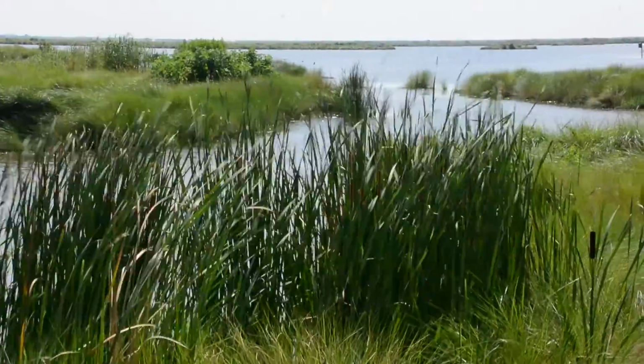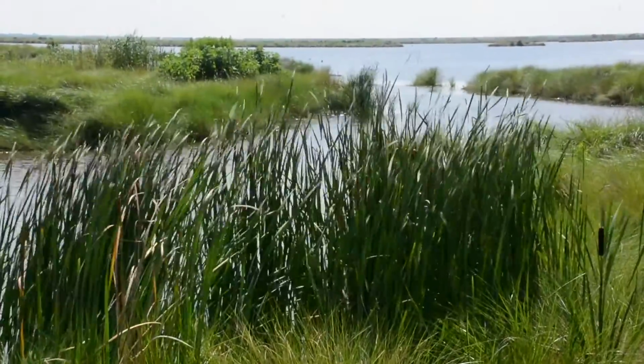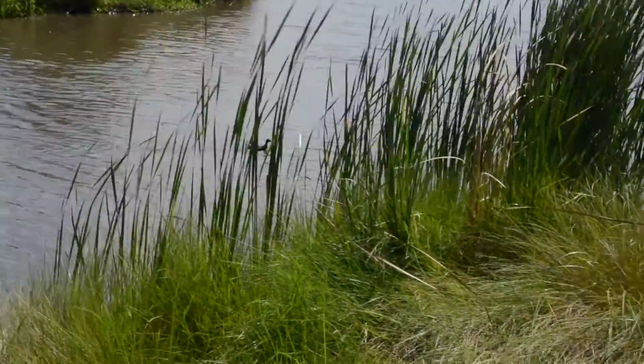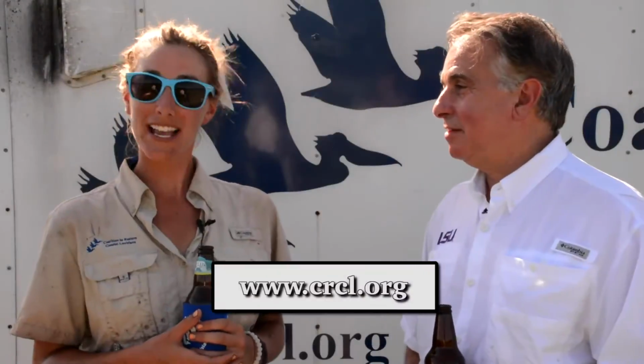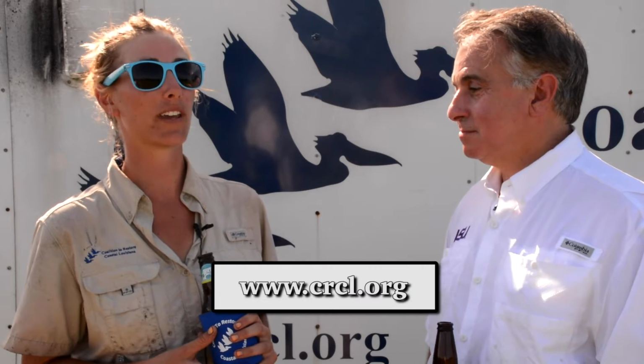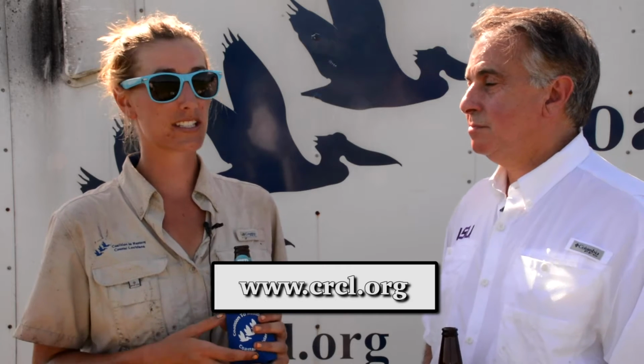We are creating habitat. We're not only working to restore the coast, but we do have a lot of migratory birds that stop here in southeast Louisiana. We have a website, crcl.org. We have lots of volunteer opportunities all throughout the year. We start our tree season off in September and we will go through winter. And then come springtime, we're back to doing grass plantings, and then when it gets hot, we do beach plantings, and we take July and August off to recoup from all of that. Yeah, it gets a little hot, that's all.